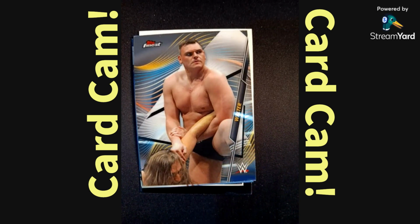We've got a 2020 Topps Finest Walter. So I talked about that on an earlier card for this order. That was Gunther. Same gentleman. He went through a name change and character evolution in WWE. He went from Walter to Gunther. He was very dominant as Walter in NXT and NXT UK as well. But when they brought him in the main roster, they changed the name to Gunther. I think he would have been successful either way, as Walter or Gunther. So that's one of those where they may have overthought things a little bit. But I'll tell you what, he sells as either Walter or Gunther.